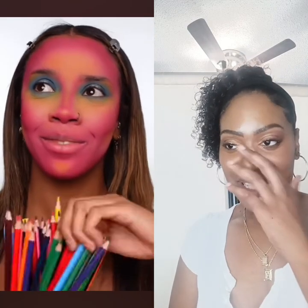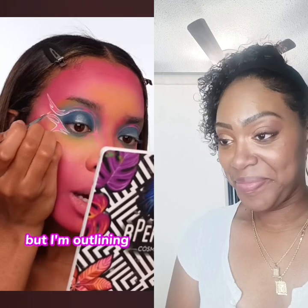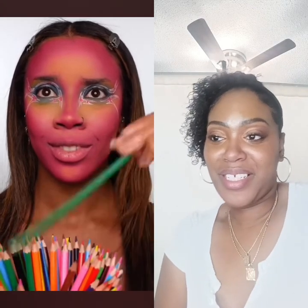Okay, a little shimmer, blue moon, ocean night. Pink. So I kind of just freestyled this pattern. I know this might be cheating, but I'm outlining the pink with white because I want it to stand out more. Eyebrows. Eyeshadow. I mean, eyebrows.